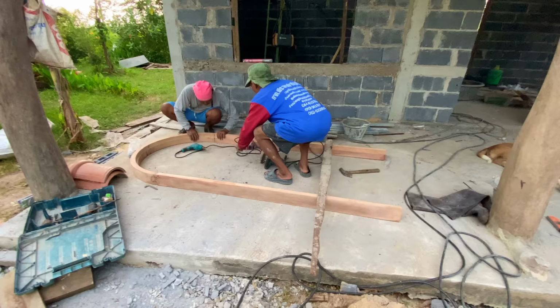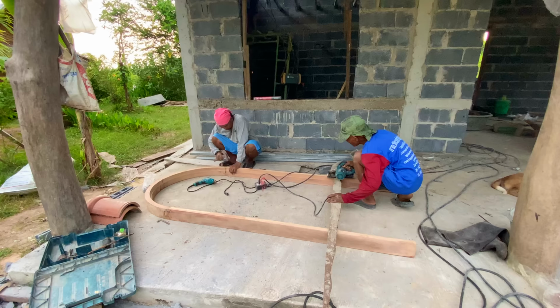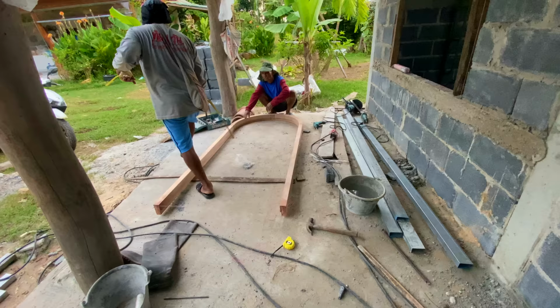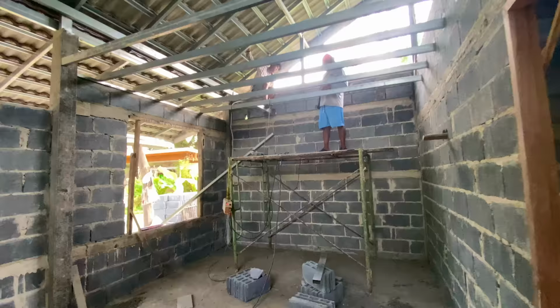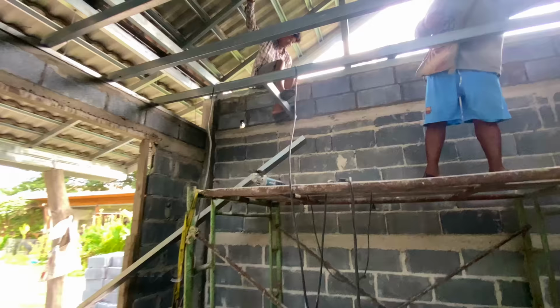We just received the circle windows or circle door, and they are installing because they come with us. Great. So now we do the entranceway. We make the small hole up there for the entranceway, so we can go upstairs with this, and we make the stair here. Go up.